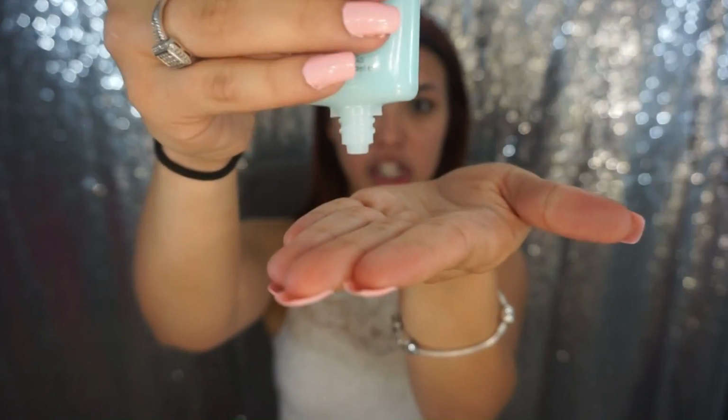So what I do is just pump it out, get this much, and put it into the areas where I feel like I need a little bit more moisture, like around my nose, around my lips, my chin area, and between my brows. So I'm just distributing all that product basically on my T-zone.